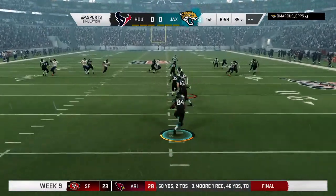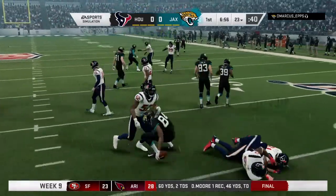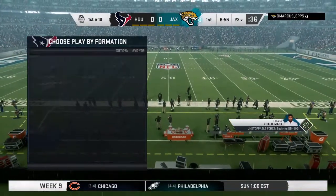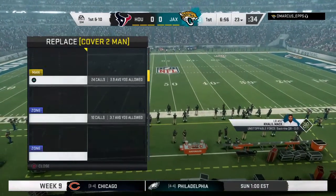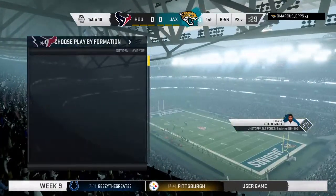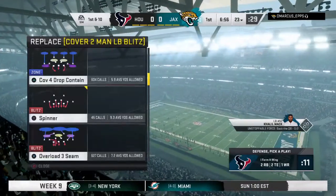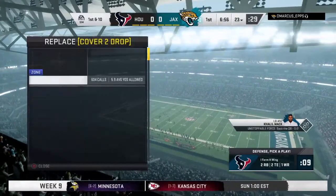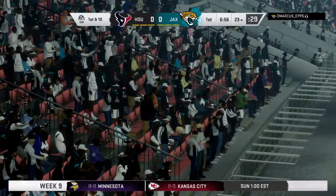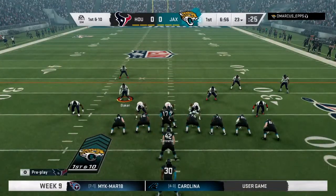This fielded at the 2. And he'll get across the 20 before he's brought down at about the 23-yard line. At their own 23-yard line. Here we go. Set. 10-2 stop. Rip left.